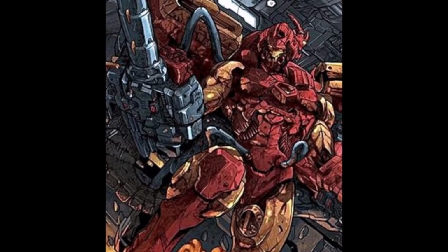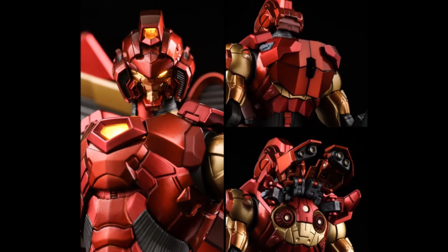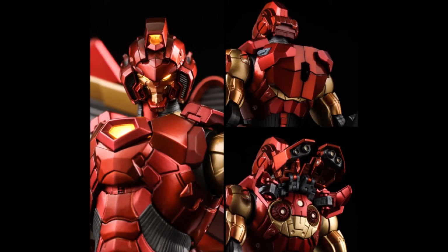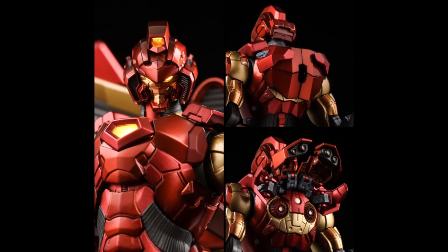Despite having a small role, I wanted to include him on the list because the armor itself looks really cool and I love the thought of watching him battle it out with other high-tech robots.